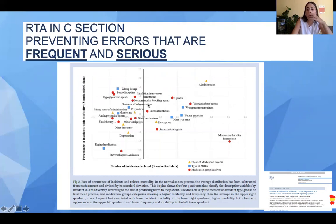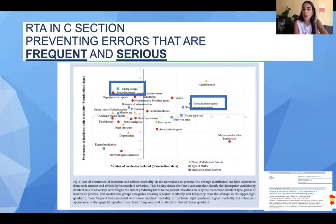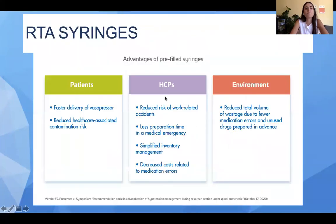And I wanted to bring out that vasoconstrictor agents are one of the most frequent medications involved in declared incidents. And on the other side, wrong dosage is one of the most serious, the incidents with more morbidity that we find. So when we are administering vasopressors, we have to avoid this, because it's going to be frequent and it's going to be serious.